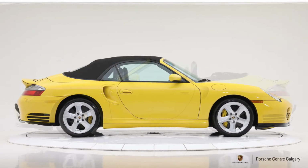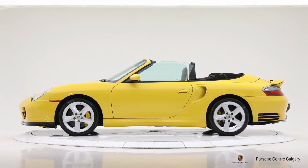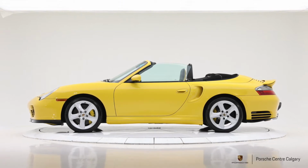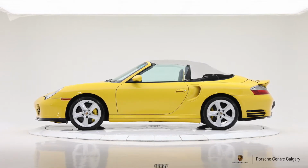So let's talk a little bit outside. Speed yellow, obviously. These wheels are the 18-inch Sport Techno wheel, which you don't see too often. A lot of them just had the turbo twist wheels, which are cool, and they were around for a long time, but it's nice to see something a little bit different on this example.